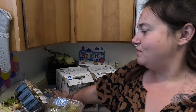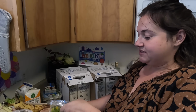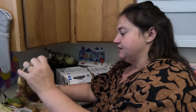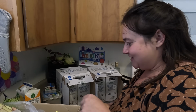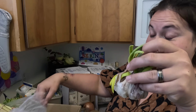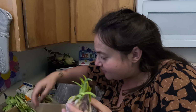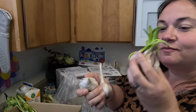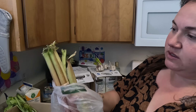And now, let's go over the veggies I got. A thing of mushrooms. Here is diced peppers and onions. 2 ripe bananas. 2 onions. I think a garlic. They gave me 1 more too because this one was pretty much already sprouting. So I got 3 things of garlic here. Smells good. And I got some rhubarb.